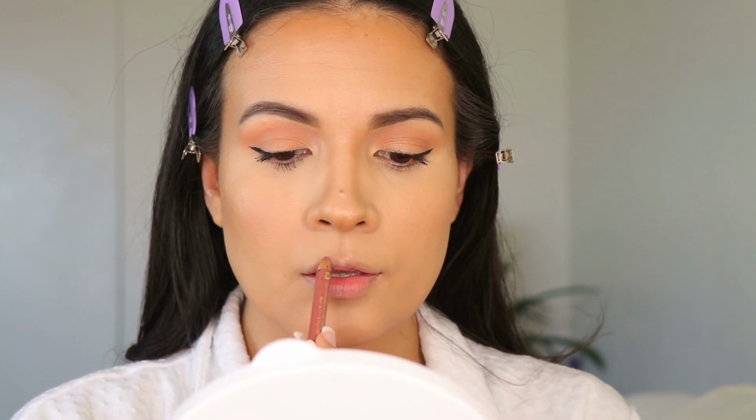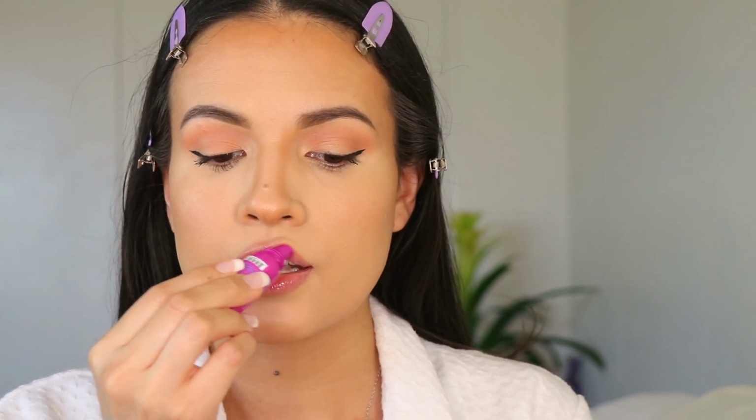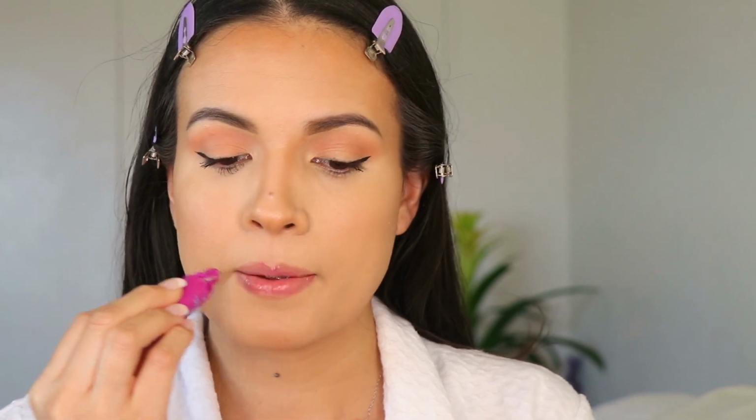For my lips, I'm taking Milani's nude lip liner, and I'm also taking their Fruit Fetish in blueberry lip gloss. I will be making a separate video on how I make my lips look bigger because, girl, there's no injections in here. Not yet. There will be maybe, but.